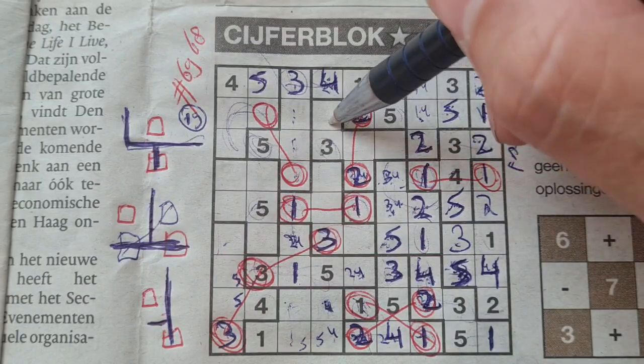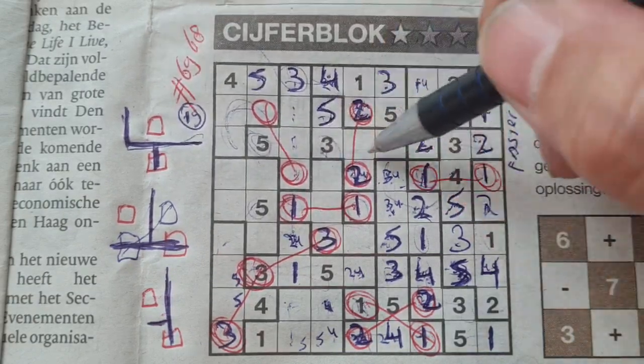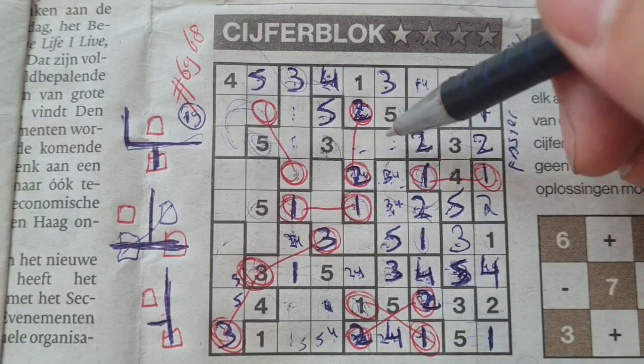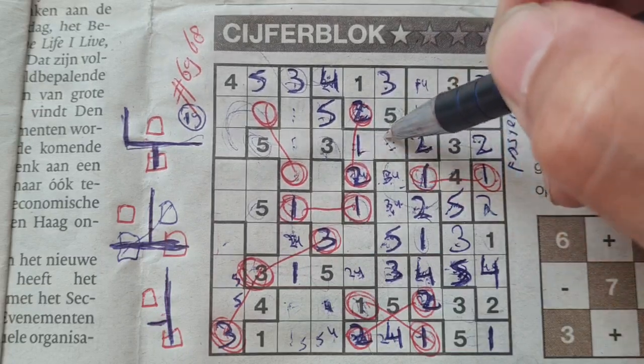I think this box should be a 5, because it can be 1, can be 2, can be 3, can be 4. Yes, definitely 5. 2 numbers left in this area for numbers 1 and 4. We have a 1 there, no 1 there, 1 should be here, and a 4 goes there.